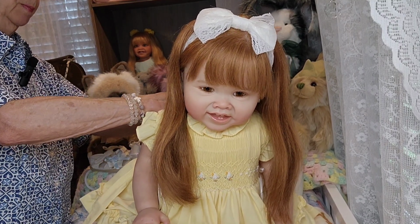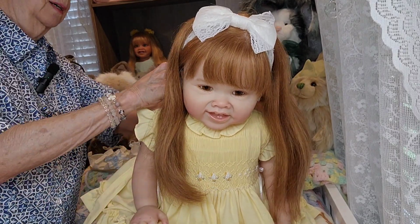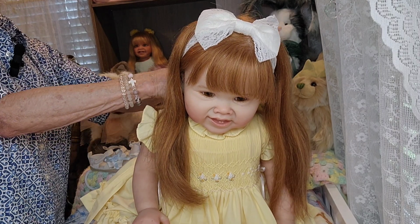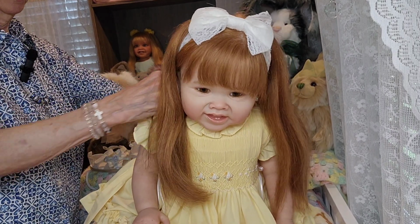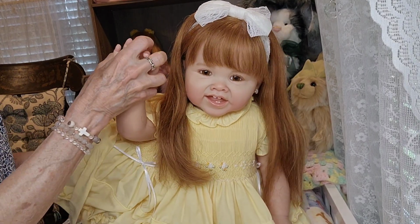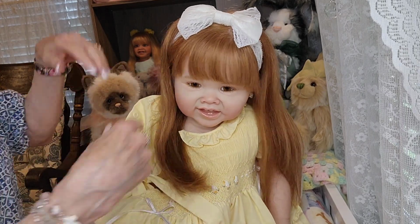Yes, I do. And as I have said in the past, I love yellow. I wish I could wear yellow, but yellow and my skin tone just don't work together at all. So I'm going to let my baby dolls and toddlers wear yellow for me.